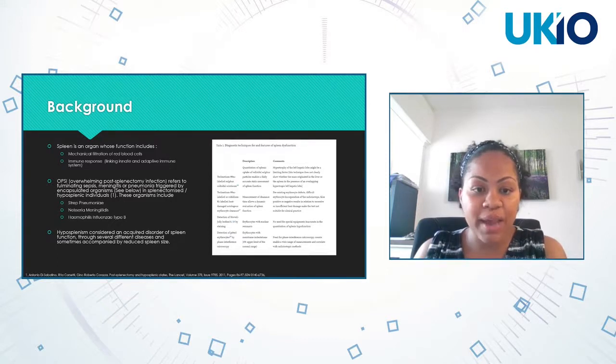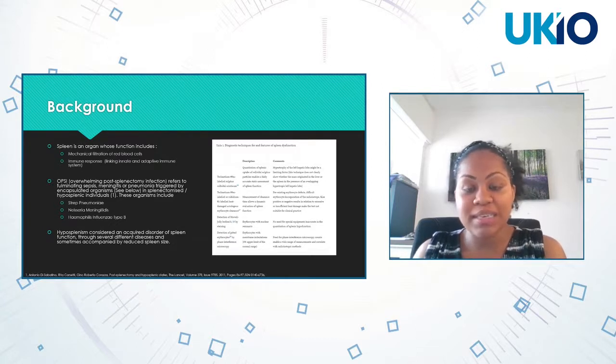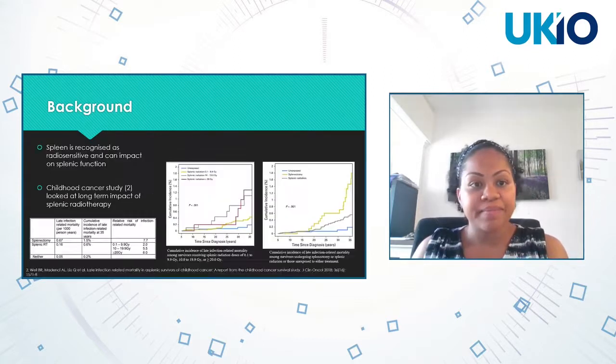Hyposplenism is considered an acquired disorder of the spleen function, and there are several different diseases that it's associated with. This can sometimes be associated with a reduced spleen size, but not always. And there is no standard diagnostic technique to assess spleen function.